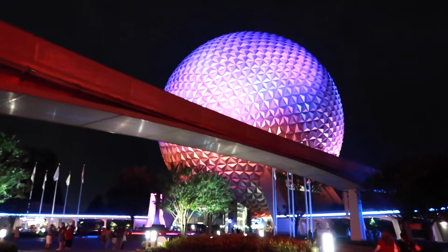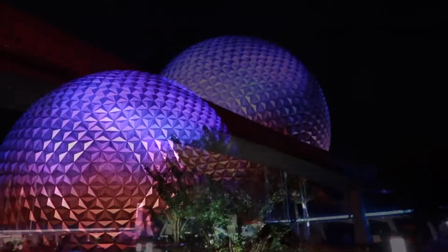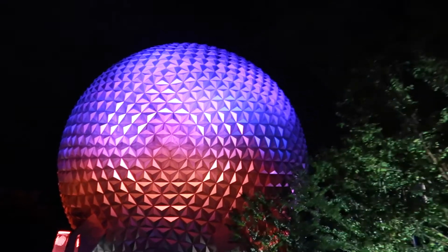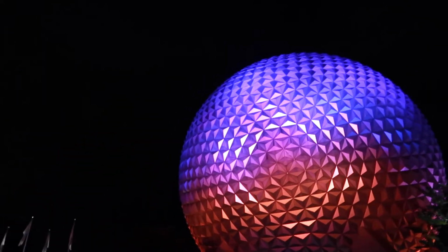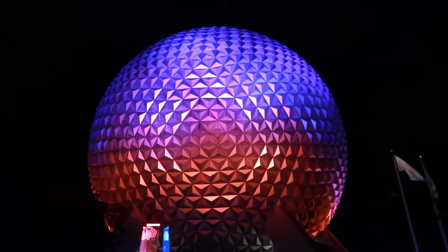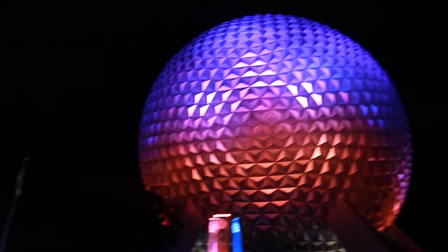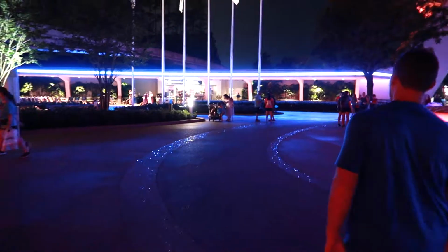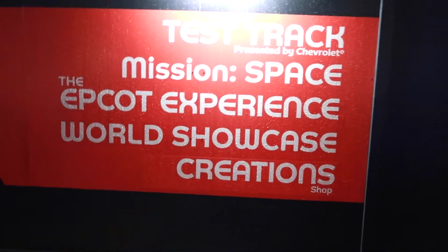Here we are, back at Epcot. But like I said, we are thirsty. So, let's go grab an ice cold Beverly. Look at the ground sparkles. All right, so we are going to Creations. It is to the left of the Epcot ball.